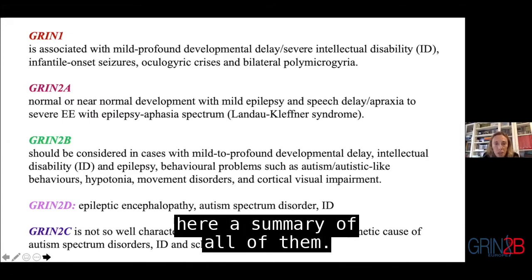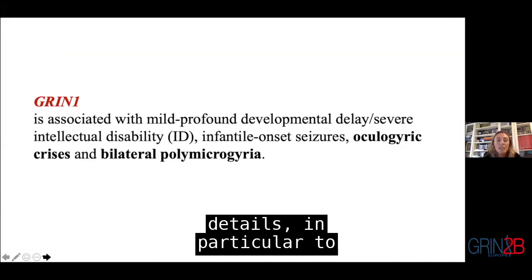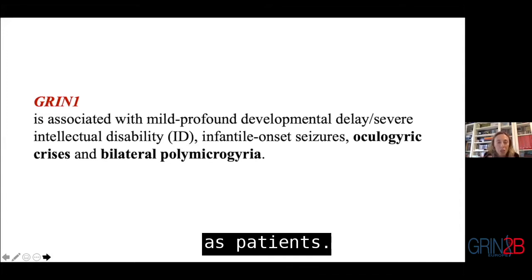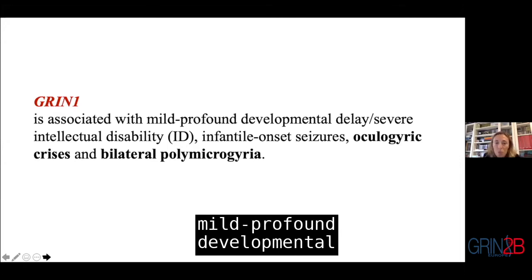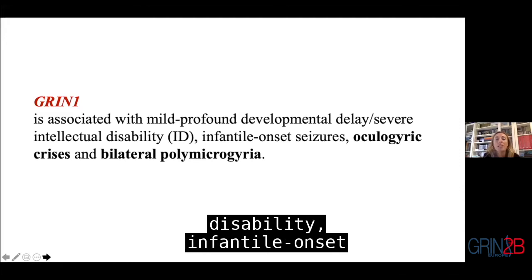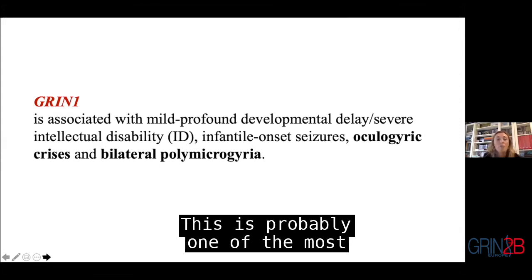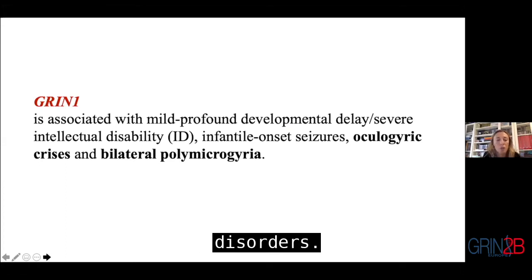We have here a summary of all of them, and then I will try to go to the details, in particular to those features that are probably more difficult for you to understand as patients. So GRIN1 is associated with mild to profound developmental delay, severe intellectual disability, infantile onset seizures, ocular crisis, and bilateral polymicrogyria. This is probably one of the most severe associations that we found in GRIN-related disorders.